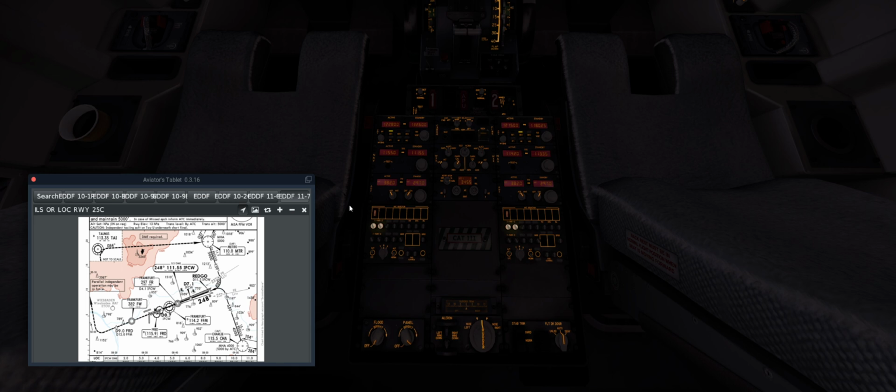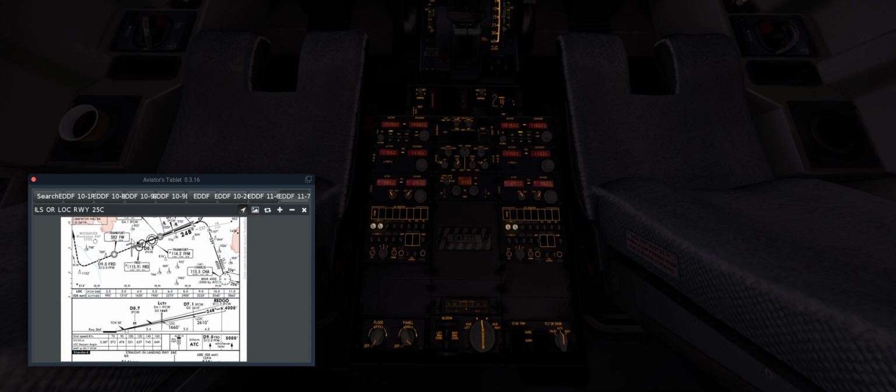So, if we are initially on the missed approach for 113.35, then 382, which means 297, maybe, who knows. Let's see, hopefully we won't need to use the NDBs.